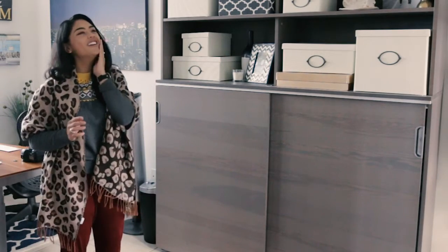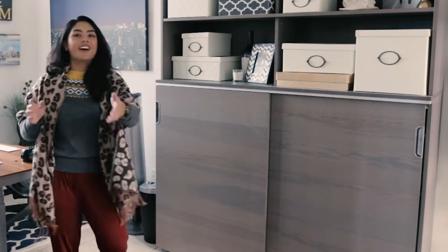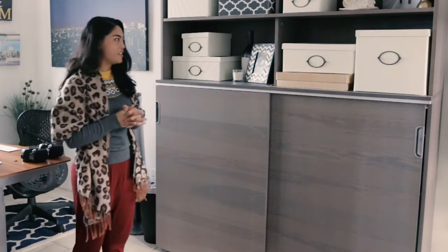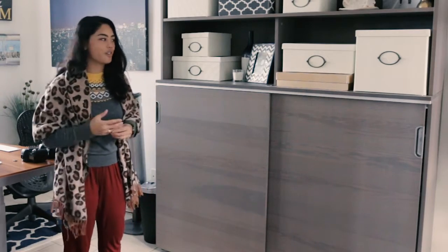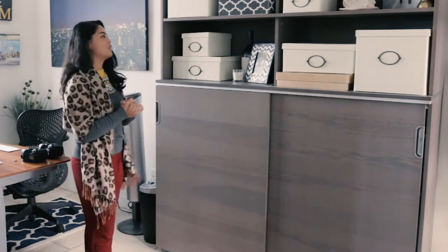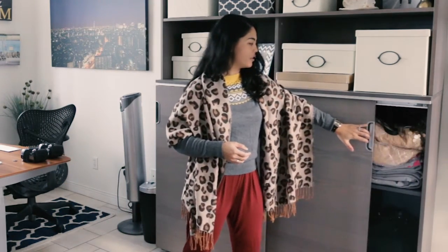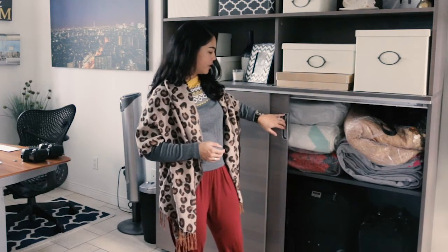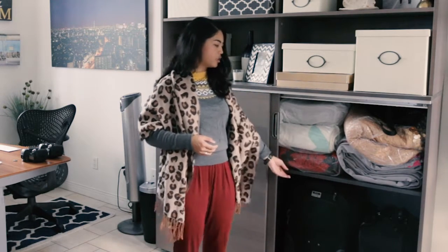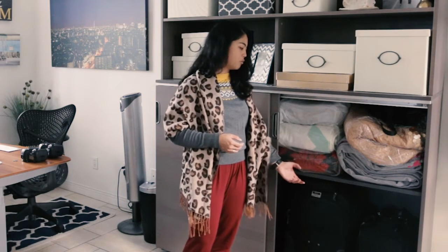And for years and years, okay guys, and I even asked, if you're friends with me on Facebook, how do you guys store your equipment? And we came across this, which is really great, and I want to show you. It has these sliding doors, which is really amazing. And it's great because you can adjust these shelves so that you can make them as tall or as short as you want.